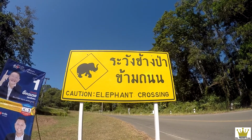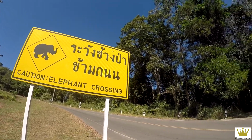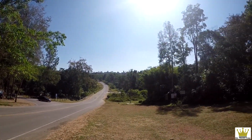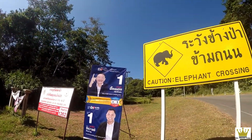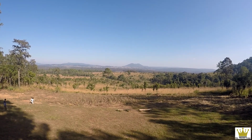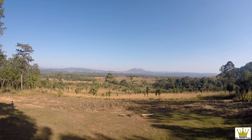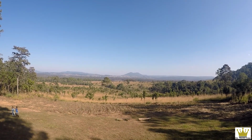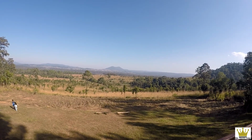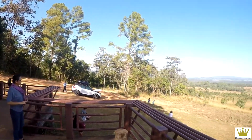Caution, elephant crossing. Not too many places in the world that you see a sign like this. Warning of elephants crossing the road. This is the view at Thung Salaeng Luang National Park here in Phetchabun, Thailand, looking towards Khao Kaw Mountain. Beautiful.